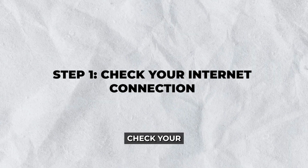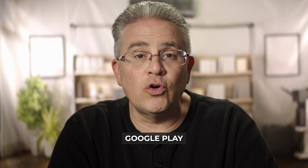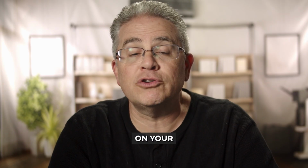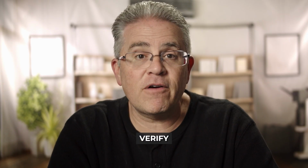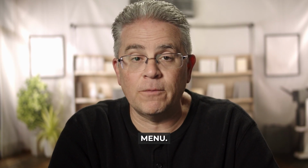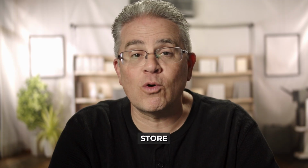Step 1. Check your internet connection. First and foremost, check your internet connection. Google Play Store requires a stable connection to function properly on your Xiaomi Android TV. Verify that your TV is connected to Wi-Fi by navigating to the settings menu. If necessary, try reconnecting to your network or restarting your router to resolve any connectivity issues. A strong, consistent connection is essential to keep the Play Store running smoothly.